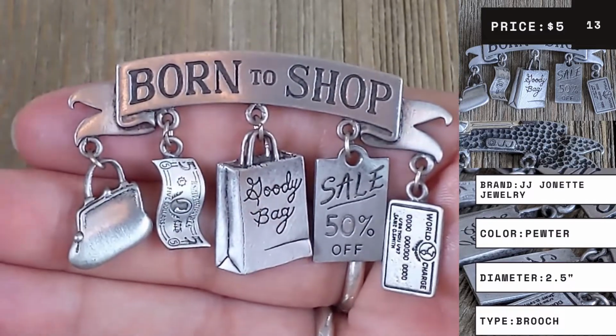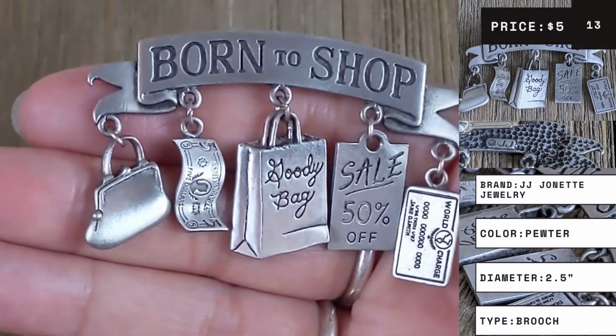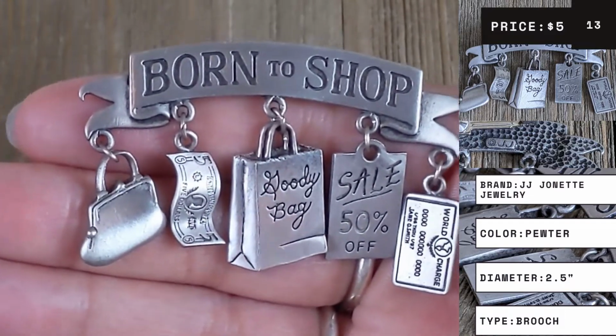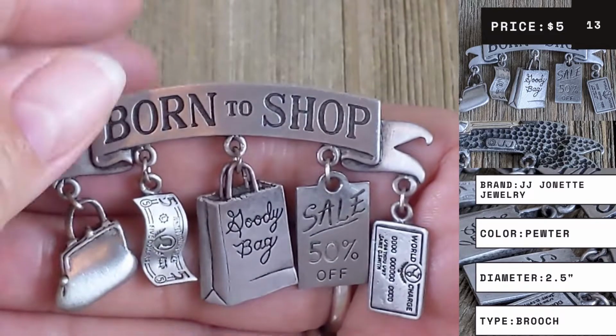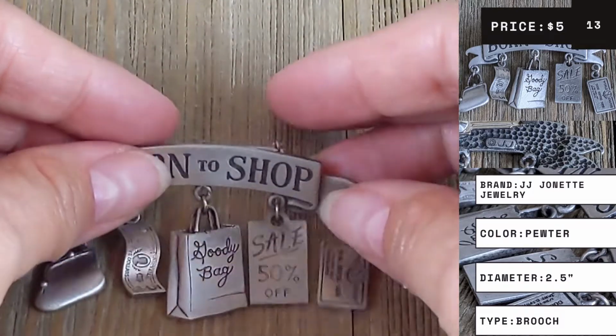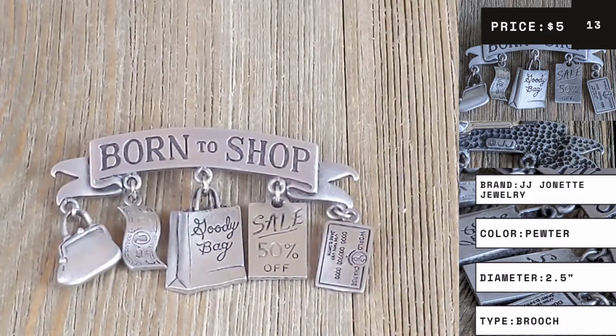Now, most of these little whimsical brooches were actually designed by a man named Alan Weimer between the 1980s and 1990s. Now, sadly, this company ended production in 2006, so we won't see any more of these cute little brooches anymore.